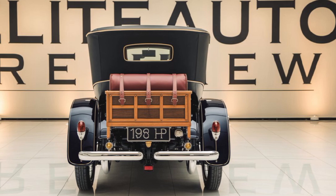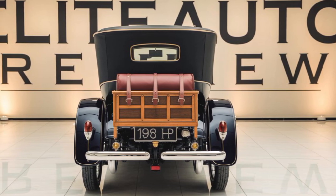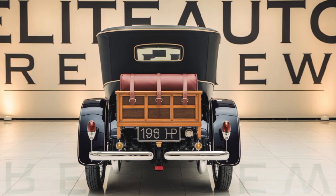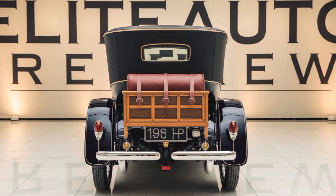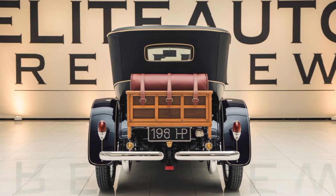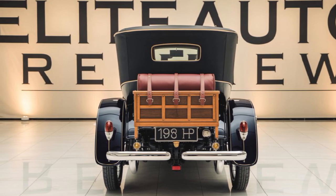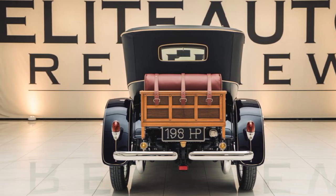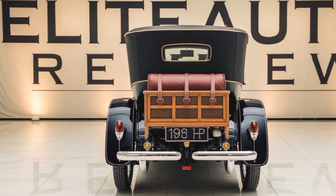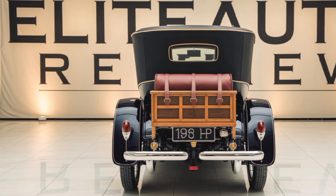The 10 horsepower also set the tone for future Rolls-Royce models in terms of customization. Since the chassis was sold separately from the body, wealthy clients could choose a coach builder to design the body to their exact preferences. This created a culture of bespoke luxury that continues to this day with modern Rolls-Royce models like the Phantom, Ghost, and Cullinan. The idea that no two Rolls-Royce cars have to be alike started with the 10 horsepower.